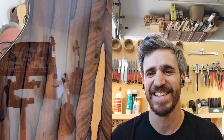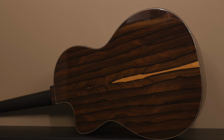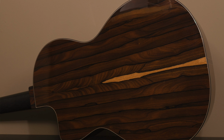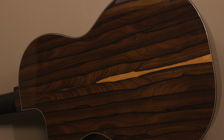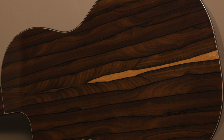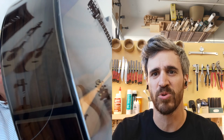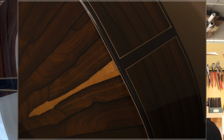Let's have a quick look inside. Look at that. Wow, that's a pretty wonderful one. You can see the beautiful zircote back, and in the center we can see the sapwood, which is a very, very nice draw to the wood and the end graft.